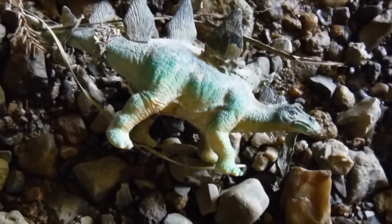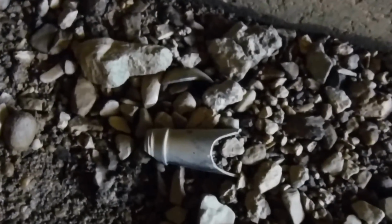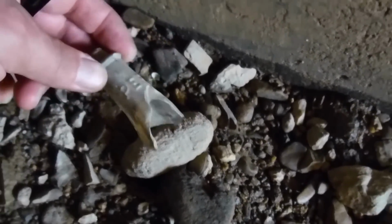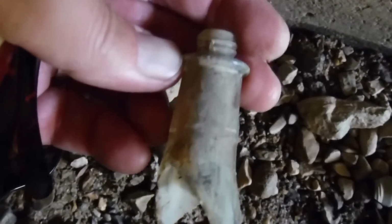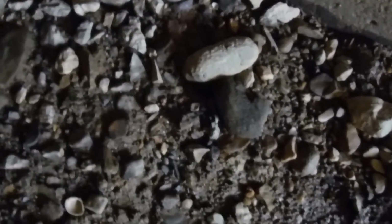I need to put my gloves on here in a second. Oh, look! Look at that little fella. There are toys in here. It's gotta be a marble, right? My wife had a good idea. I'm gonna take my marbles and put them in one of the jars I found. That's not old. Now that looks old. Look at that. Pep. What's Pep? I gotta take it just so I can look it up.